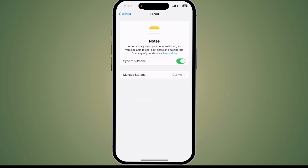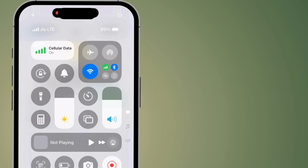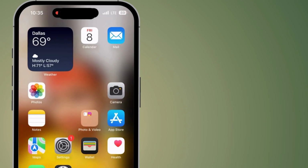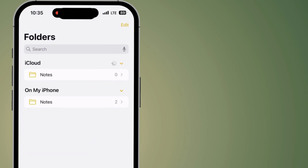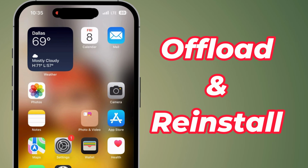That's it. Ensure that your iPhone is connected to a stable internet connection via mobile data or Wi-Fi. Hope you will get the fix for the ongoing issue of notes disappearing in the iPhone Notes app. Still not syncing? Then offload the Notes app on your iPhone.